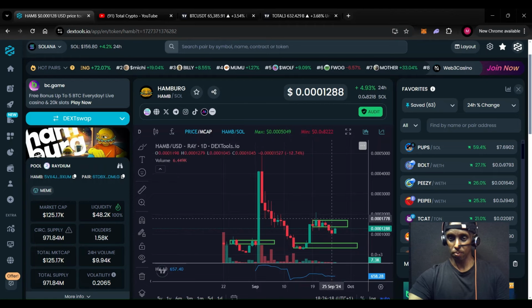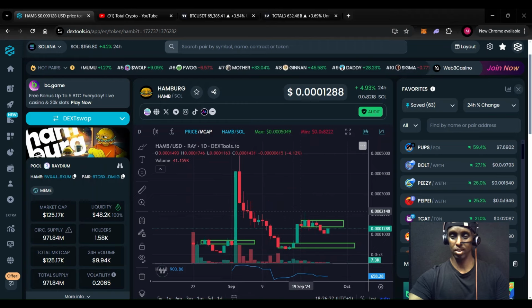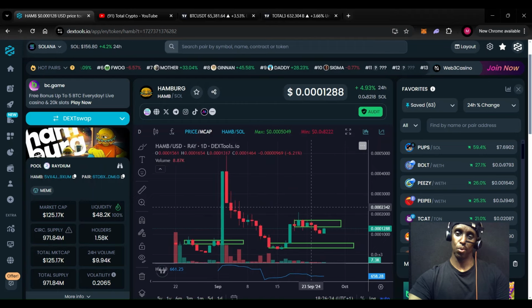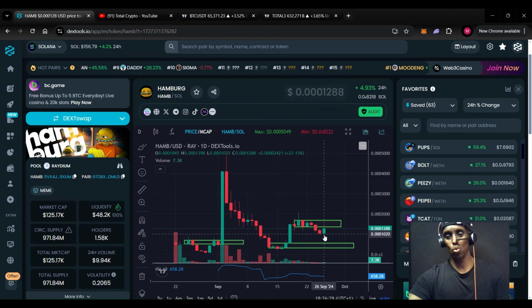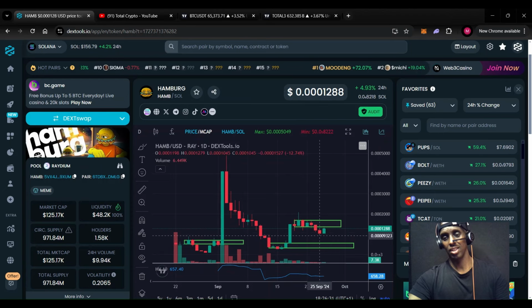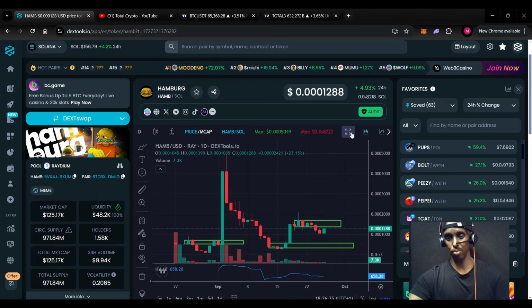All we gotta do is literally break above from this area right here before we continue away to the upside. I have purposely waited for a couple of days now because we were still ranging and we've broken down, and now it looks like we might be on the cusp of returning back up to these levels right up here.